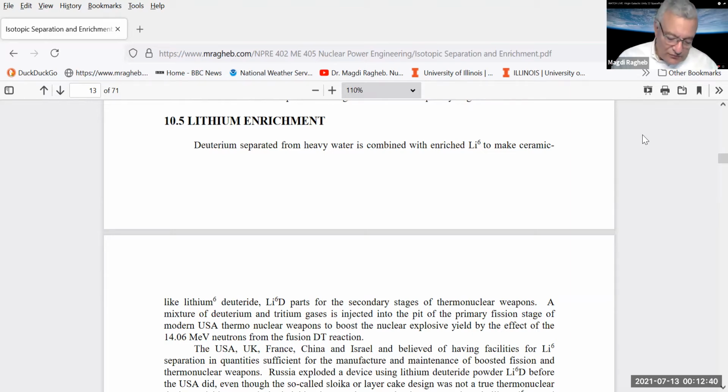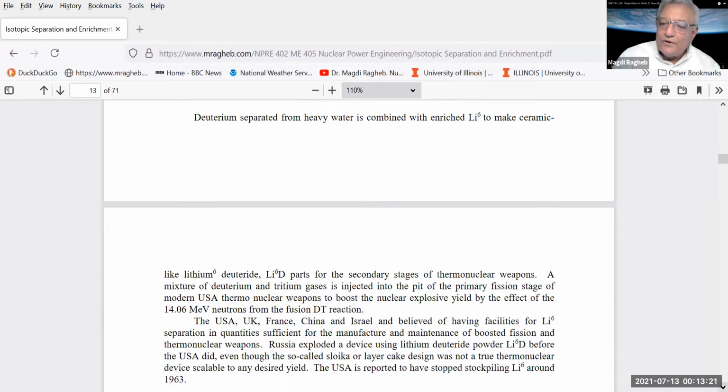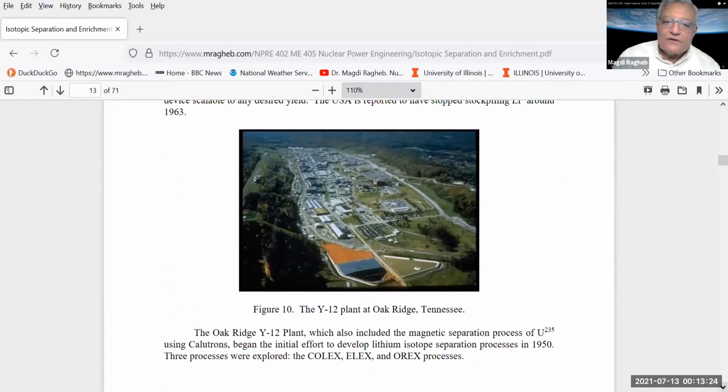In the future, we'd like to be able to separate lithium-6 from lithium in general for future fusion reactors, because lithium can absorb a neutron and turn into tritium, and then deuterium from seawater can be combined with tritium to produce a thermonuclear reaction. Now we know that it works in thermonuclear weapons, and humanity would like to adapt the process for future fusion reactors.